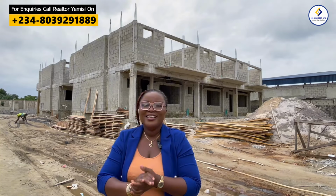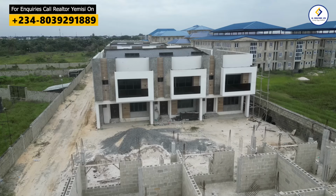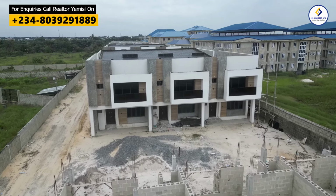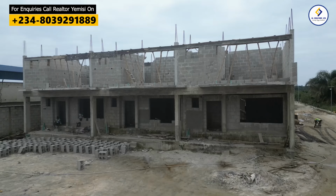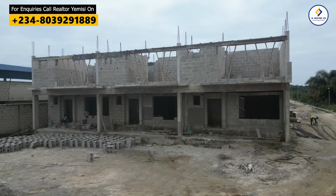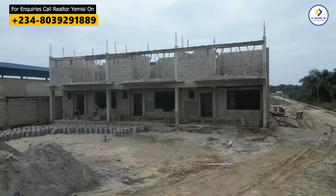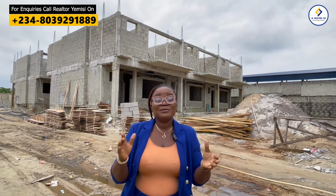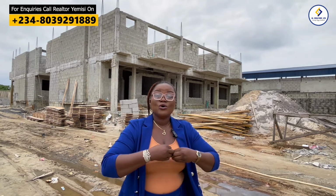Now, to you that is still planning, still open to invest here, what are you waiting for? Those that came on board very early got an amazing offer on this property. To you out there still thinking of whether you should come on board or not, this is a sign to you that we are genuine, we are authentic, and we are here to assist you. This is the best time to come on board. Don't wait until this place will start selling at 100 million.